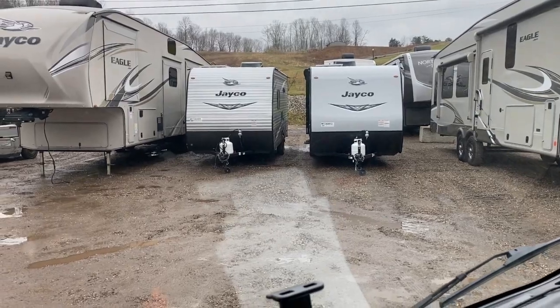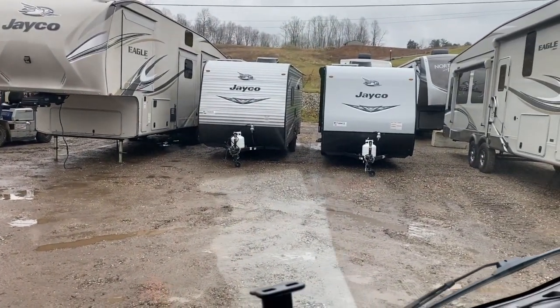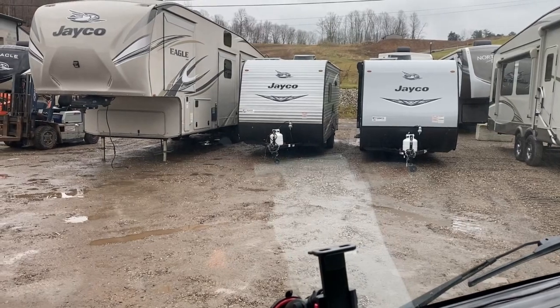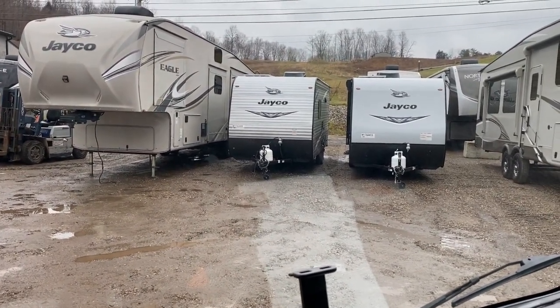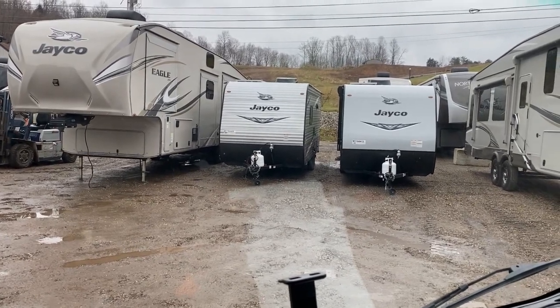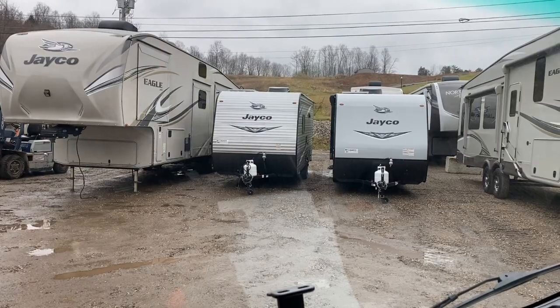Checked in, got our paperwork sent in. We're about to head out. Ooh, this place was a little muddy. Usually you pull in, they've got nice gravel lots or something along the lines of that, but this one was a little muddy. But like I said, they're checked in, no problems. We'll submit our paperwork and we'll get paid here in about an hour, and we're headed back to Indiana.